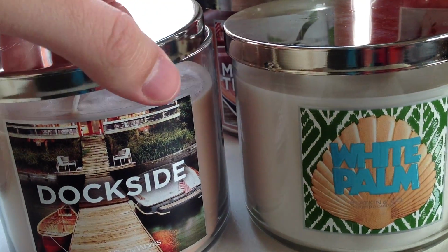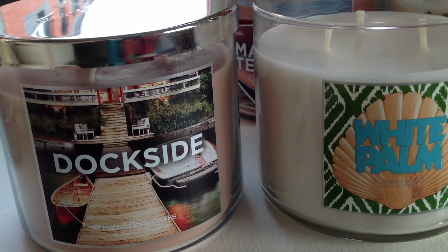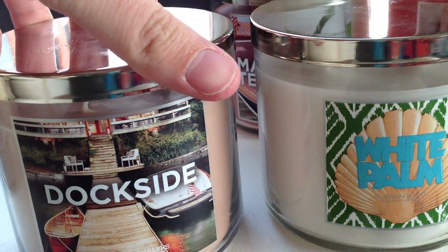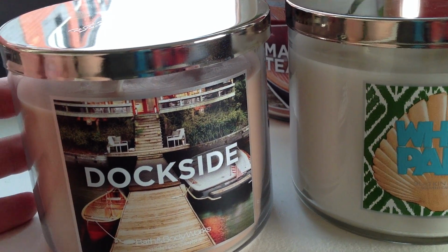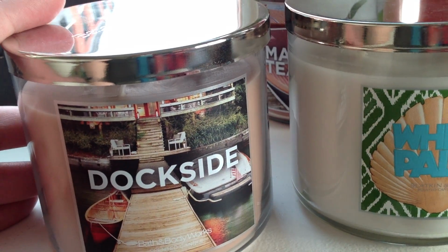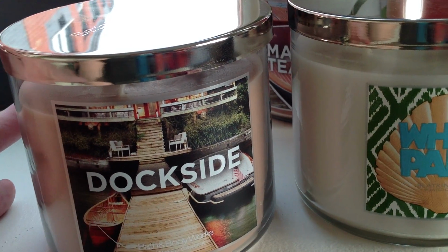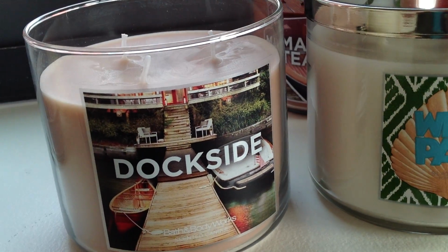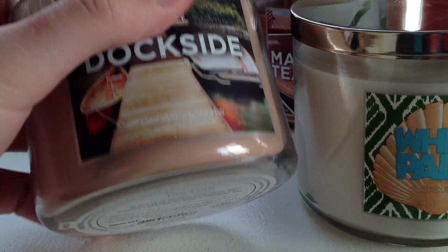I would say that Dockside is less sweet than White Palm, but they're definitely in the same family. I'd say it's a little less intensely sweet and maybe a little more floral than White Palm, whereas White Palm has some greens to it and the fruitiness from the peach blossoms, which is still a floral, fruity kind of scent. This one is just a little less sweet and a little more floral from the water and the aquatic flowers, as I think they call it.